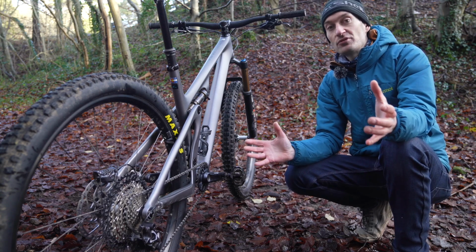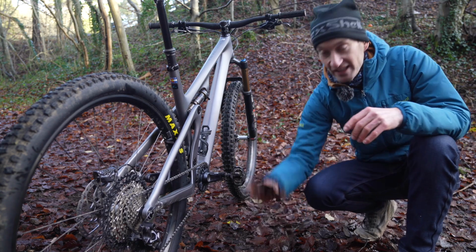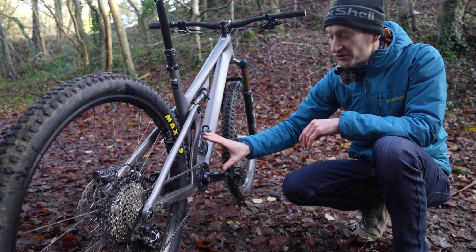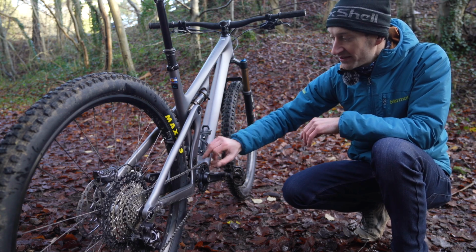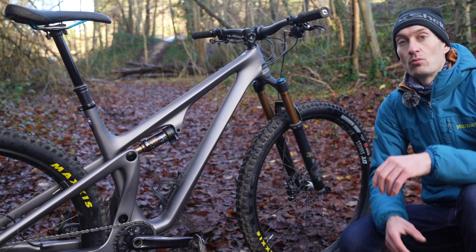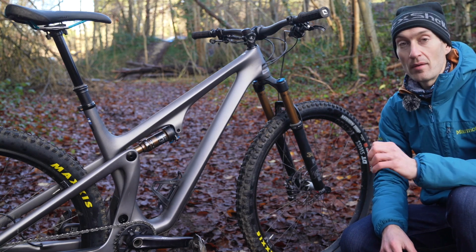I've been really impressed with the tyre clearance on this bike because it's winter here at the moment, so really muddy and lots of leaves as you can see. But clearance around the rear stays and a big tyre, no problem at all. And we have a nice mudguard flap on the Switch Infinity suspension, so it's all nice and protected from the elements, so that's nice to see. You also get a lifetime warranty on the frame, which is reassuring on your expensive high-end carbon fibre bike.